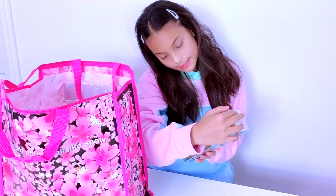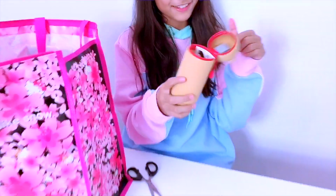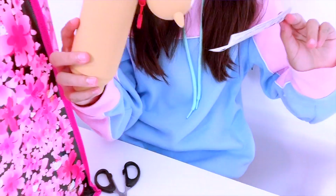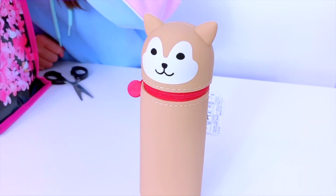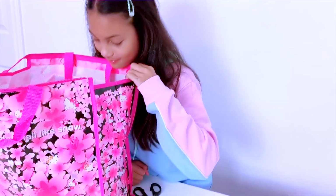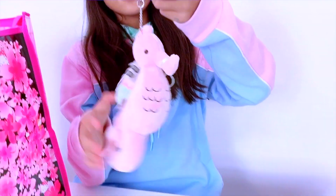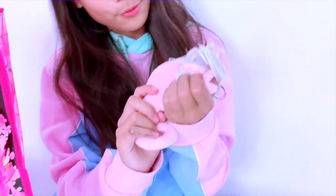We got this stand-up pencil case. Look, its head popped off. And we got some instructions telling you don't die when you operate that. It's a puppy whoopee cushion. Got a lot of Shiba stuff there. Oh, it's Pusheen! And it's like a little keychain. I'm the queen of the sea, Pusheen would say.